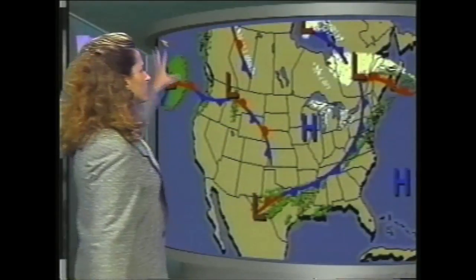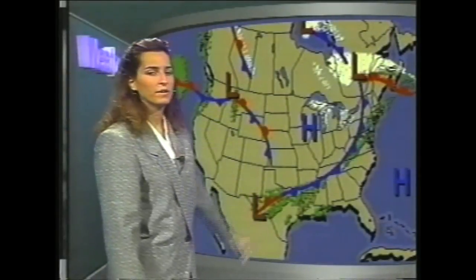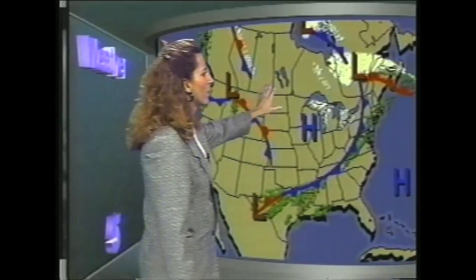Now let's take a look at the national forecast map. Arctic cold air is blowing in from Canada, causing severely cold weather in the Great Lakes region. We also have severe thunderstorm warnings issued in the northeastern states of Pennsylvania and New York. Now, we do have this cold front that is quickly approaching us. There's a possibility it'll reach us tonight, but most likely by tomorrow.